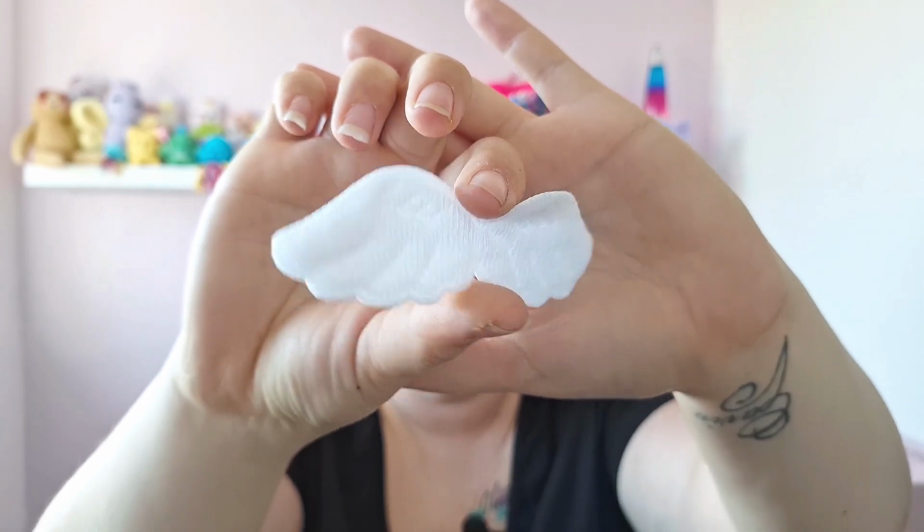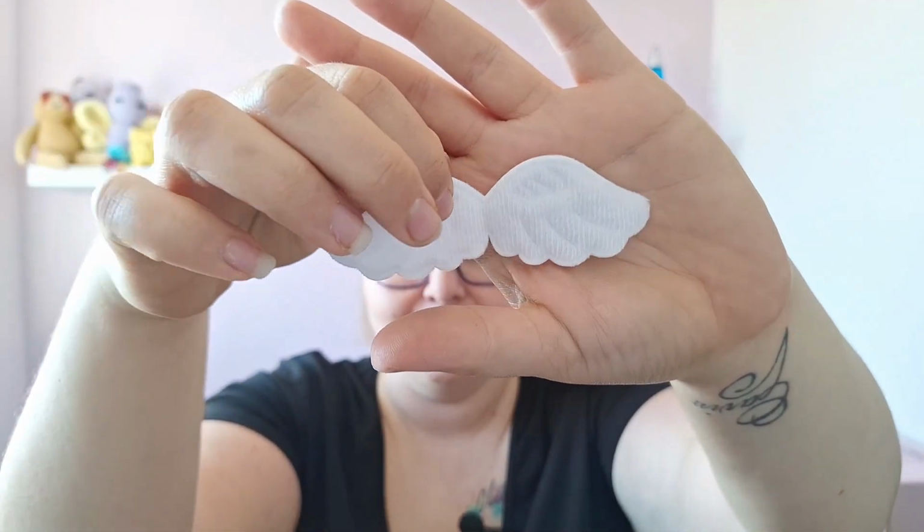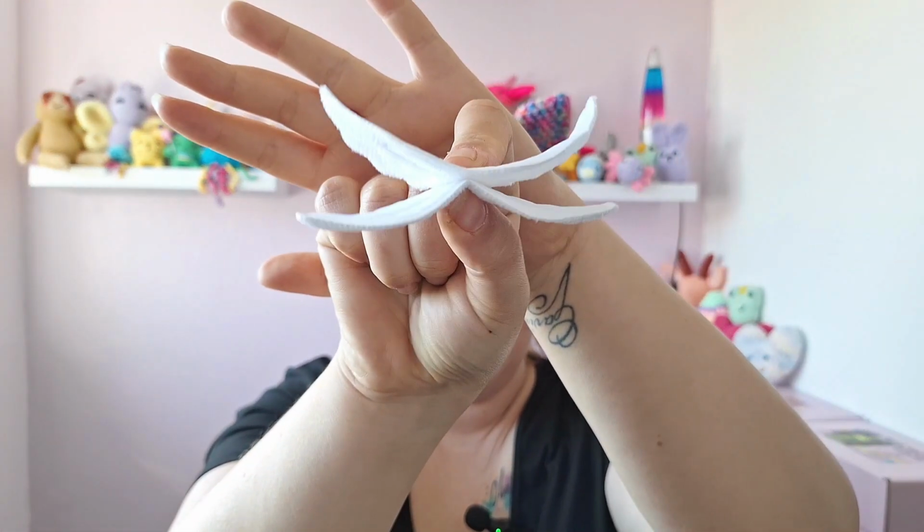These are great. You can use them for quite a lot of different crafts as well. I just thought they were really nice. You could also double layer them because there's quite a few in this packet. It doesn't say how many, but I want to say 20. So you could double layer them for that effect. So excited to see what I can do with these.